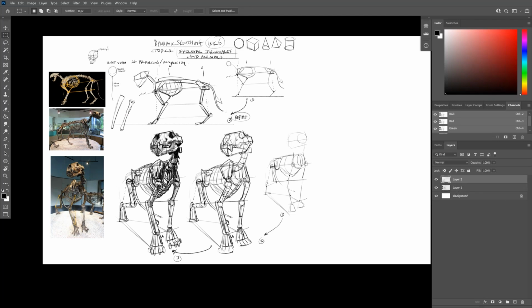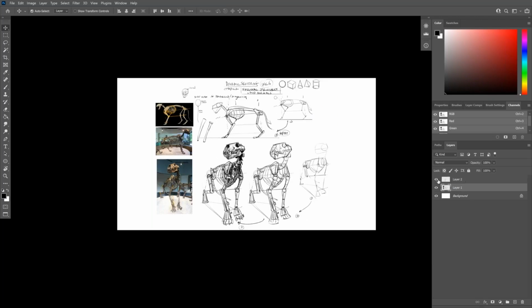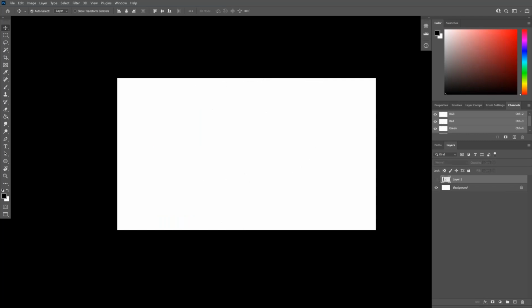Let's shift all these demos over to the right. Let's grab this image, shift it over like this. Keep that there for now. Let's grab the other references. I'm going to grab the side view of the tiger first. Then we'll just do that one running pose.